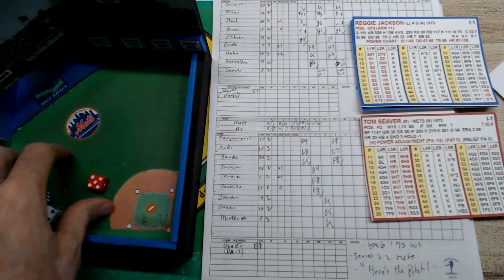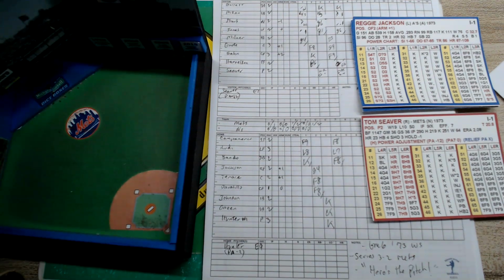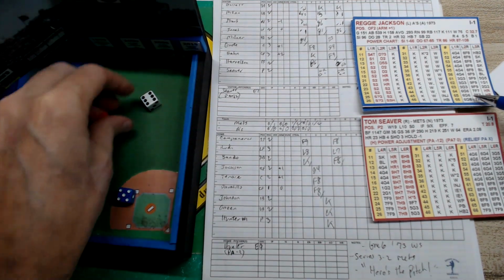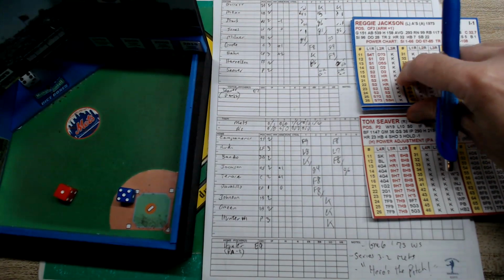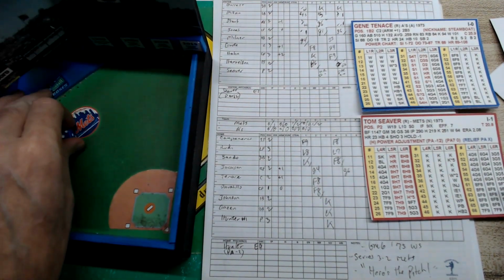All right, so Seaver's retired 12 in a row. He'll be facing some of the big bats, Jackson, Tenace, and Davalillo. Here's a pitch from Terrific. It's a 1-65, a 165, and that'll be a ground ball to short, scooped up by Harrelson. Long throw to first, on target to get Jackson. Next is Tenace.